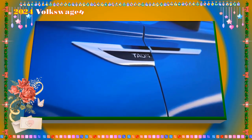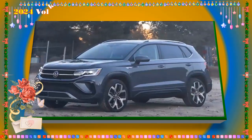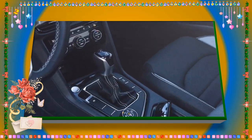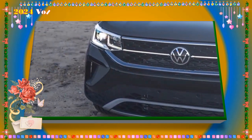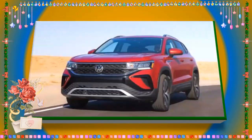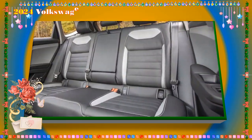2024 Volkswagen Taos price release. Volkswagen has not given an official price for the latest generation 2024 Volkswagen Taos, but we expect the price offered for the new Volkswagen Taos 2024 to be not much different from the previous generation and still be the most affordable SUV in the Volkswagen lineup.